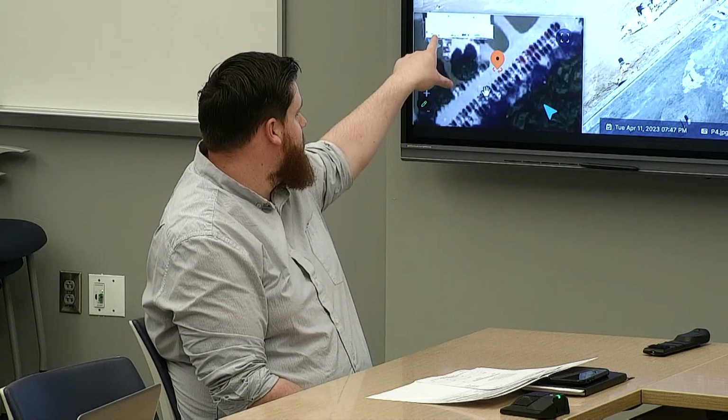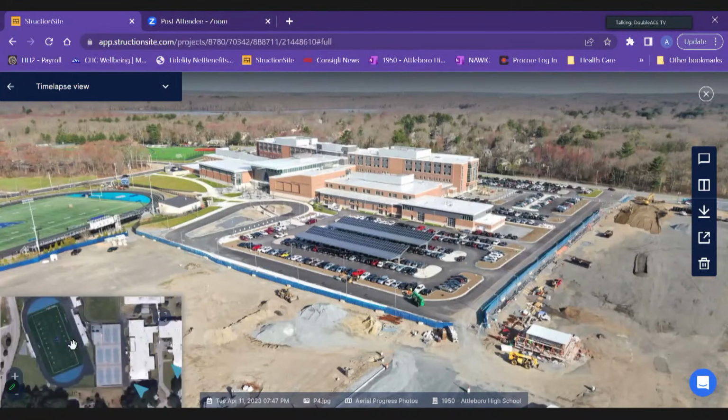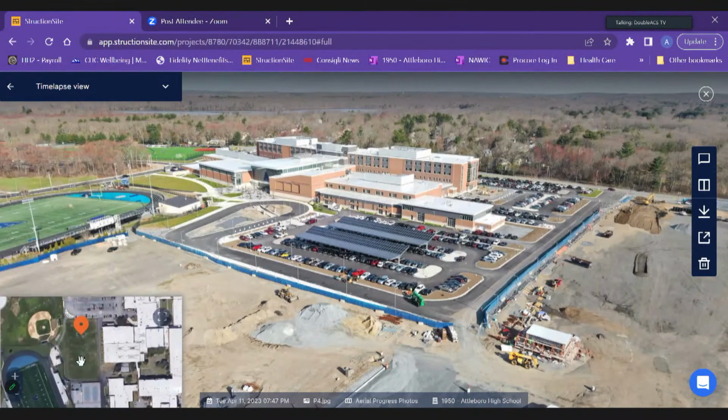And then, the bus loop. We had temporary asphalt in the actual teardrop of the bus loop. That gets all ripped up, and we'll put down 8 inches of concrete. So that work will start as soon as teachers are out of the building, June 26th-ish, and we need all 8 weeks of the summer to get that ripped up and replaced with concrete.